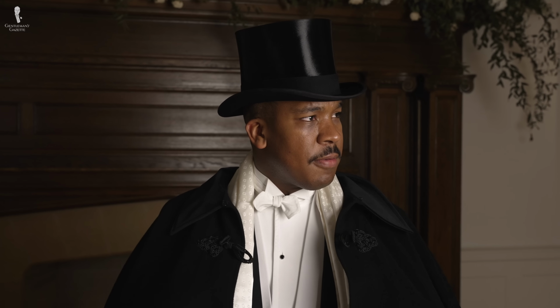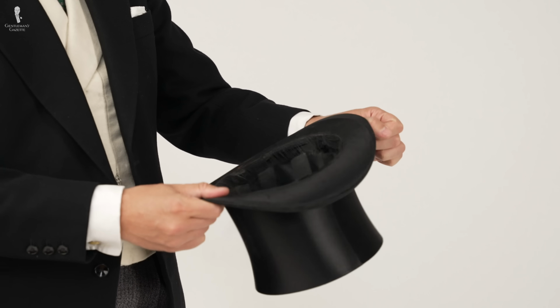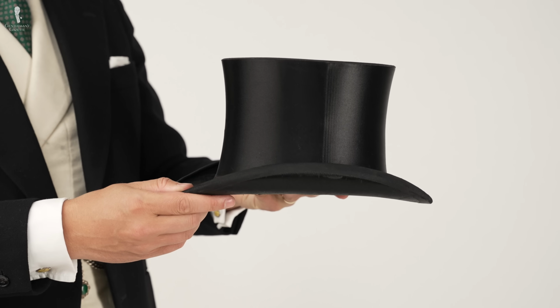Given how seldom the occasions are today where top hats can be properly worn, how few traditional silk plush top hats still exist, and how few of those are even in sizes the majority of the present population can wear comfortably, such a hat is truly a holy grail lifetime purchase that could become the pride of your collection.